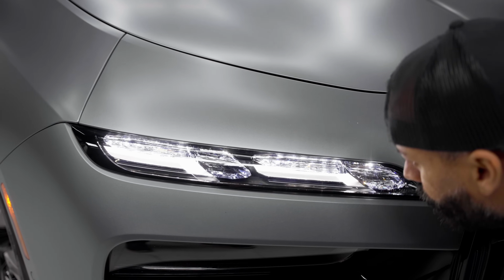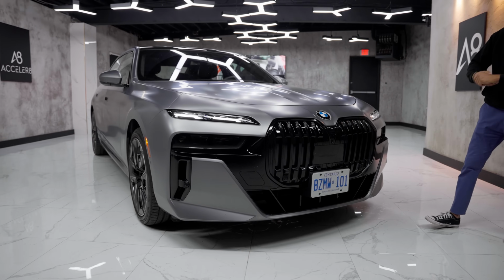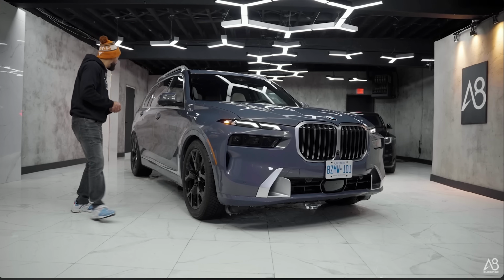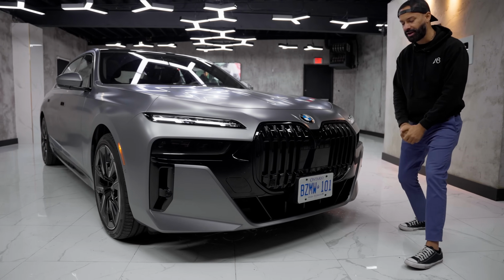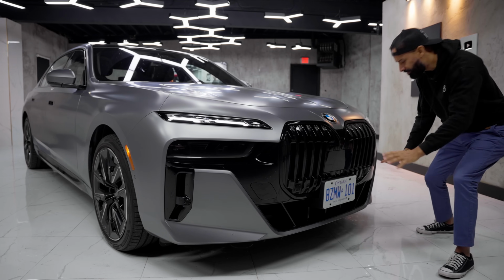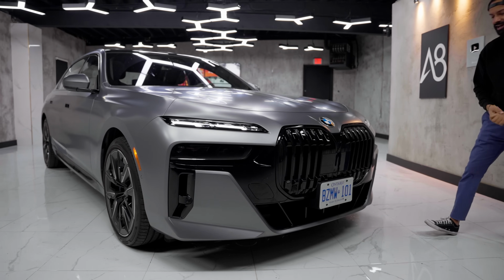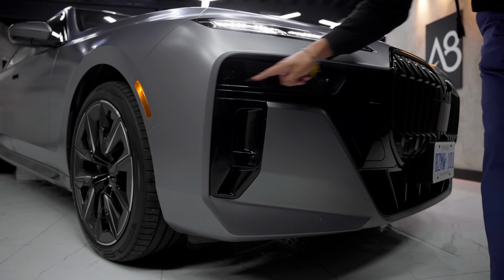It's got these cool crystal-like headlights that are really skinny. It kind of reminds me of an X7 with its legs cut off. It's got a big kidney grille in all piano black, a front camera, the BMW logo, and a pretty aggressive lower styling. But it's this look right here that's pretty underwhelming.